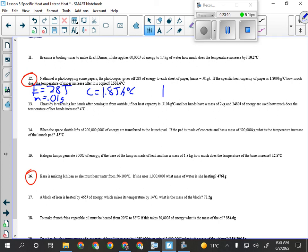So we're looking for delta T. So E equals mc delta T, and we're just going to divide both sides by m times c. Okay, so delta T will be 28 joules divided by 0.01 times 1.8. Okay, and that's going to give us our 1555.6 degrees Celsius, which is ridiculous, in terms of a realistic answer.